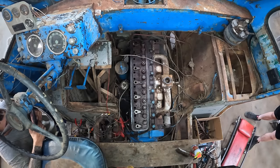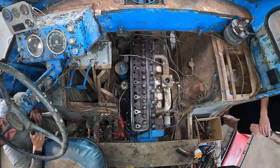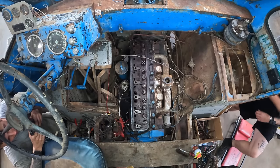See, there's a bunch of different styles of these. There's ones with a screw, and there's ones with a slide hammer on it.